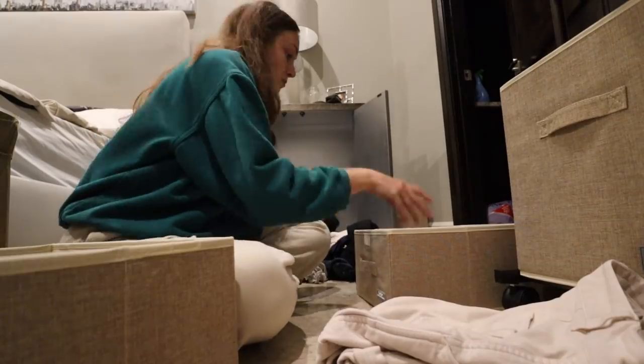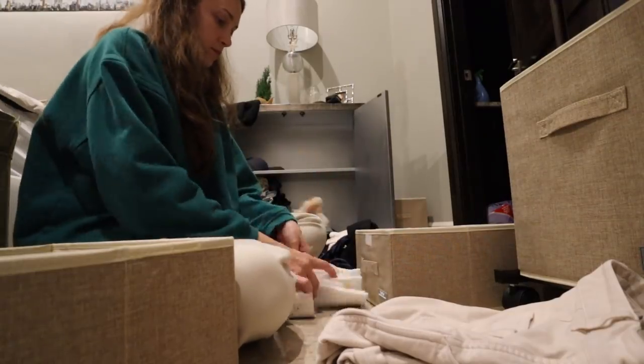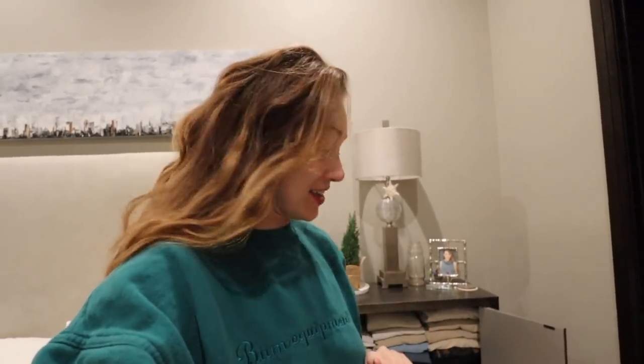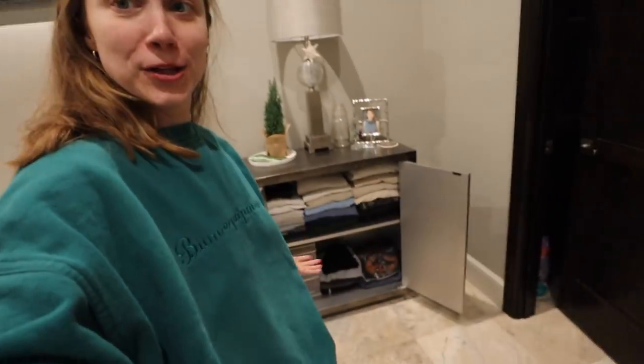And I just found my Aritzia pants that I've been looking for like three weeks. All of this organization is making me very happy. It's giving me life right now. So look at this now.